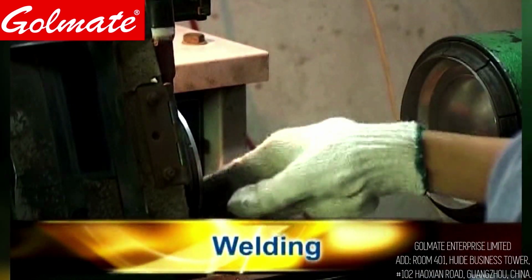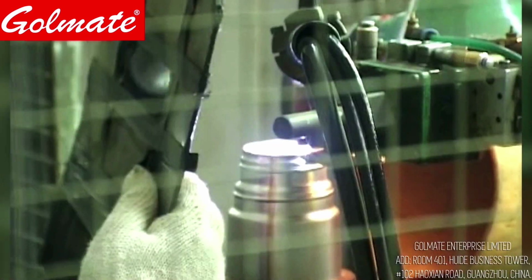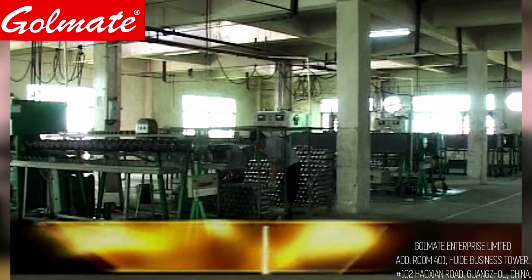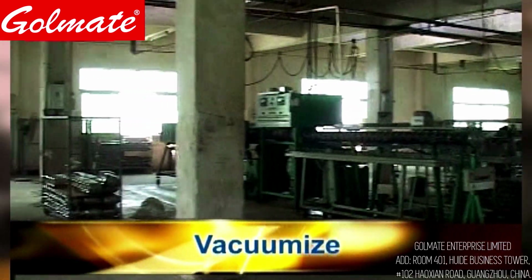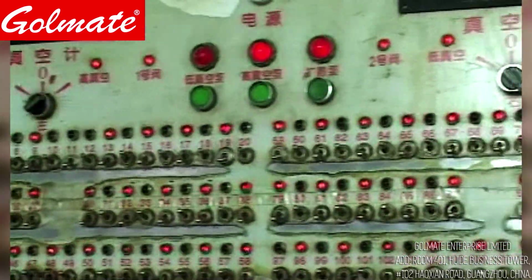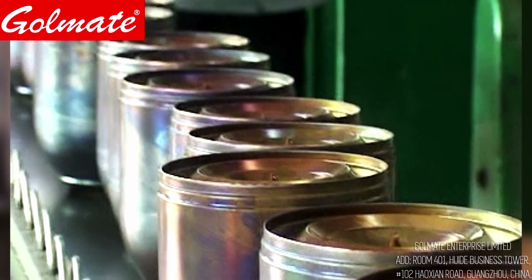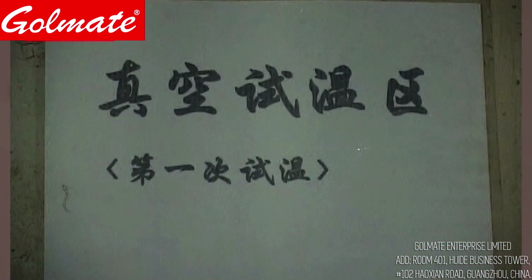With the efficient and automatic welding equipment and standardized testing process, we can produce high-quality products. Vacuumize. This stage relates to the function of Thermos, so we are equipped with an advanced vacuuming machine and experienced workers to handle this stage. We have standards for both during and after vacuumizing the bottles.